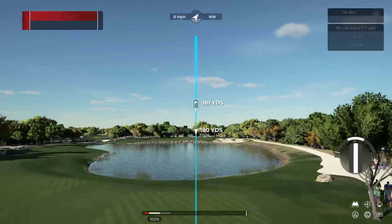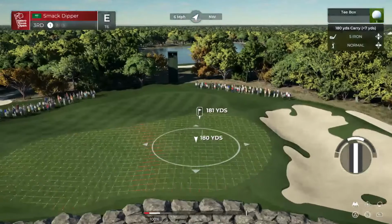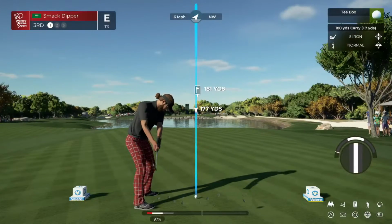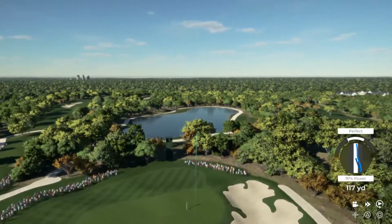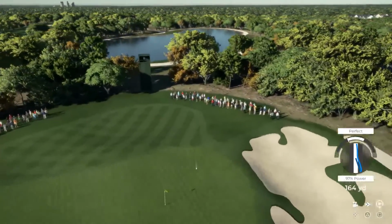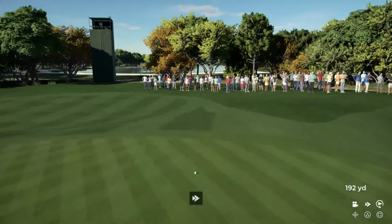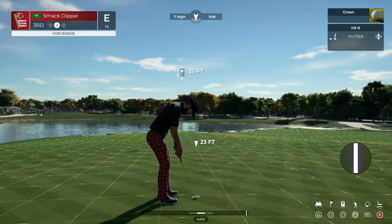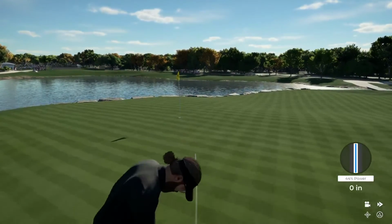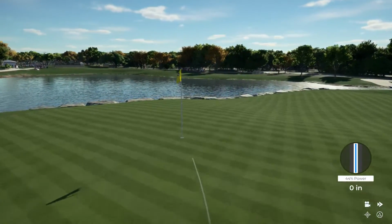Par 3s always offer up that hope of a hole-in-one. Looks to be going with the 5-iron. Not a bad shot, that. Still a chance. It's a long way, but I tell you what, I've seen it happen before, so there's a chance.